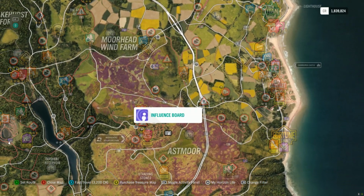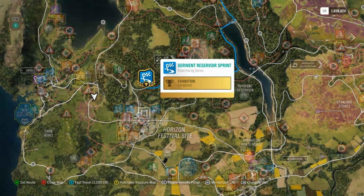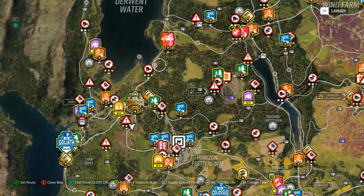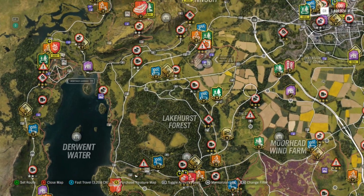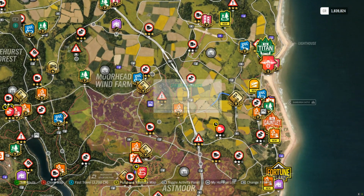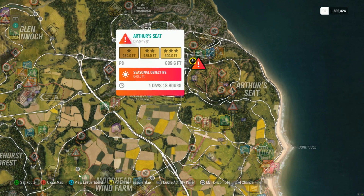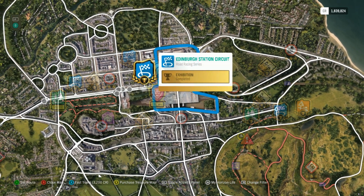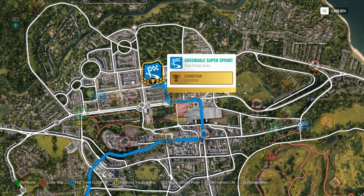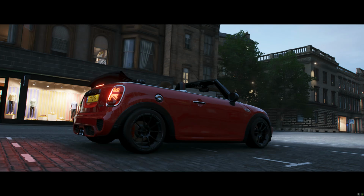I want to do... yeah. What do I want to do? That's a really good question. Like that. Also like this. Edinburgh City Sprint, it looks like a fun circuit, and you know what? Let's do this. Mix between city and then outside the city, you know.